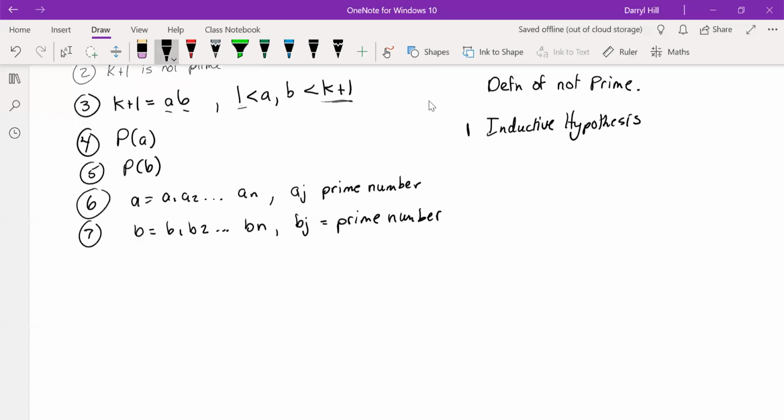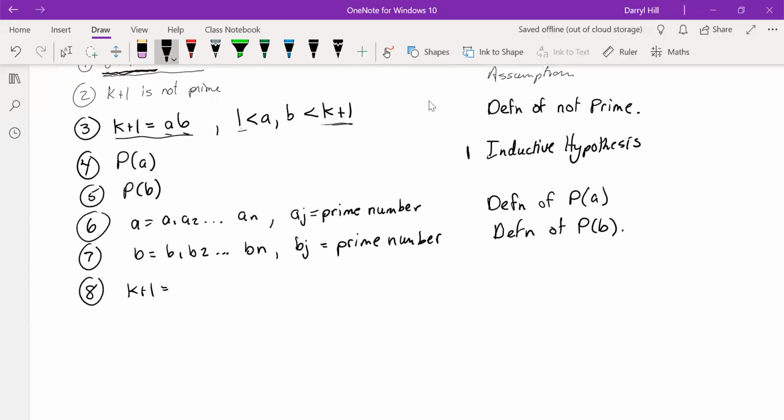Okay, so that means, and this is just the definition of P of A. So then, I can take line three here and say K plus one is equal to A1, A2, up to AN times B1, B2, up to BM. So what that means is K plus one is the product of primes, since all of these numbers are prime numbers.